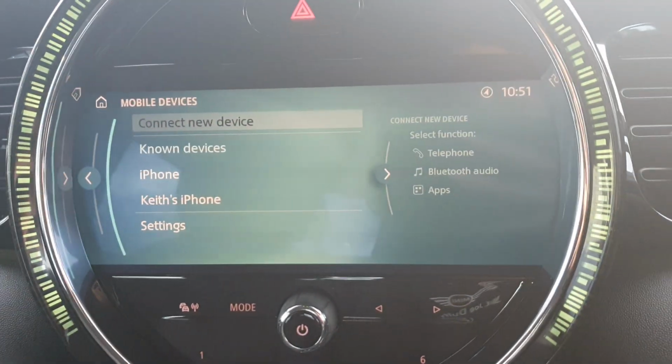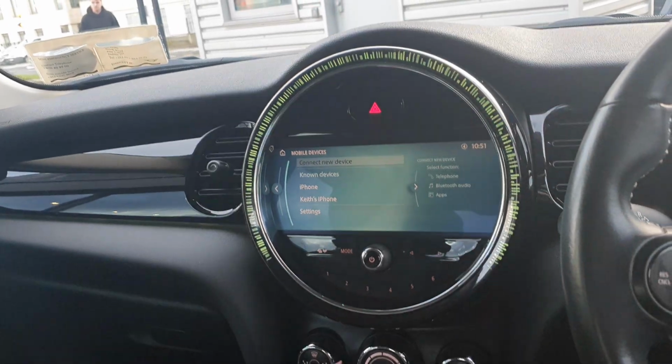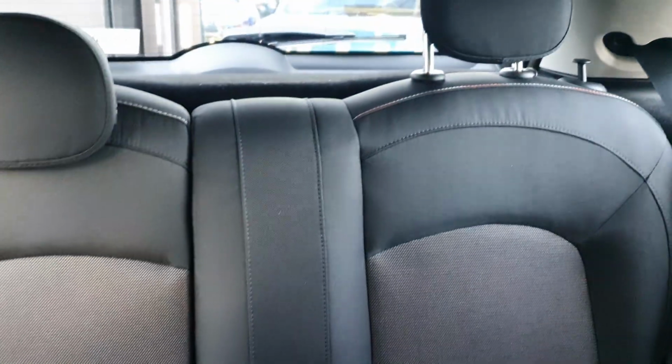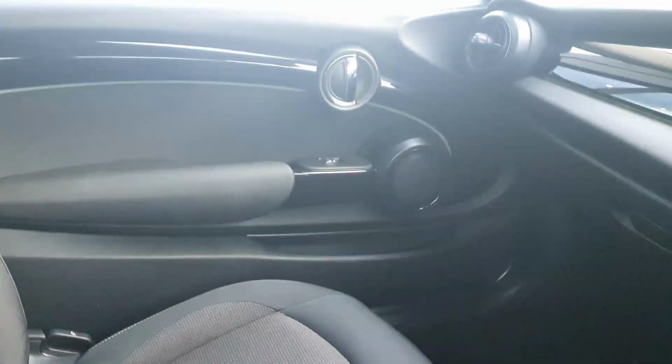Also comes with telephone, Bluetooth audio and other apps, ambient lighting around the infotainment system. You've got your 2 seats in the back for additional passengers, which also comes with ISOFIX.